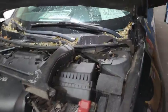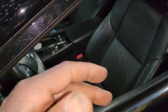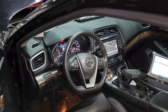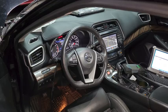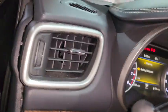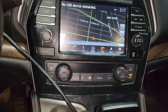So today we have this one, and if there is crash data, or you have crash data, you can bring me the car. I can see, diagnose, and reset it for you if you are not far from us here. We don't need to take the airbag control module out, but if you want to send it to us, please let us know.